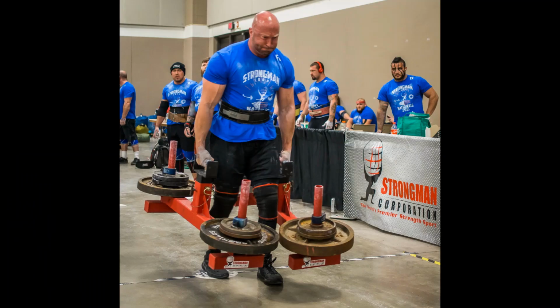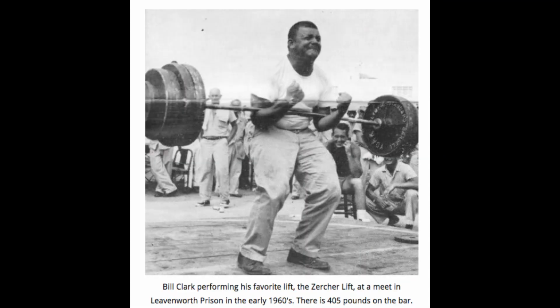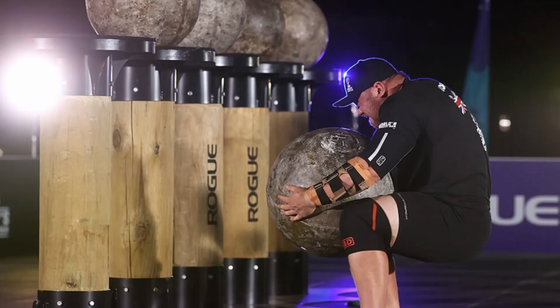Farmer walks and other carries are going to develop the forearms and the traps. Carries in front of the body, like Zercher carries or Zercher squats, are going to train the posterior chain, which has to stabilize holding that weight in front of your body, and obviously your core as well. Strongmen use Atlas stones, which obviously requires huge back strength to hold that weight in front of you.